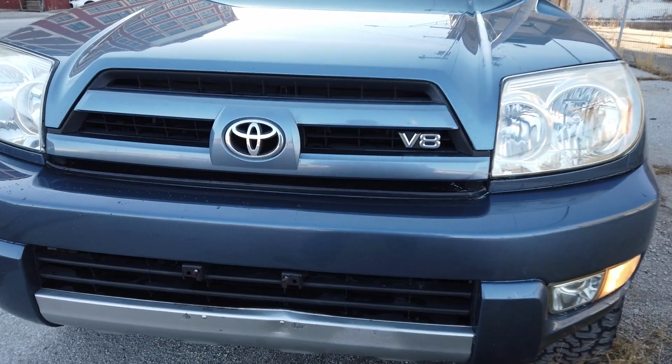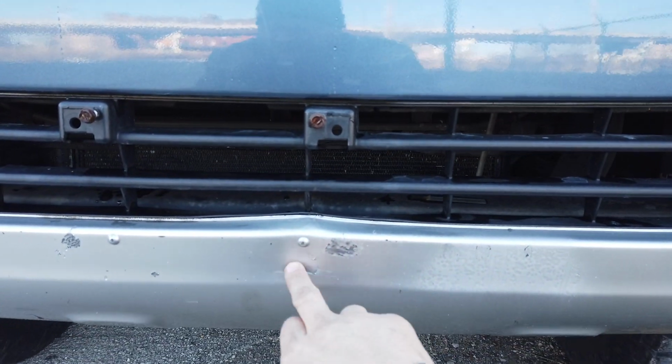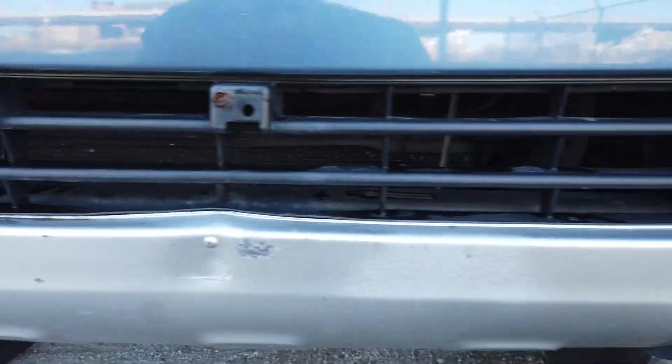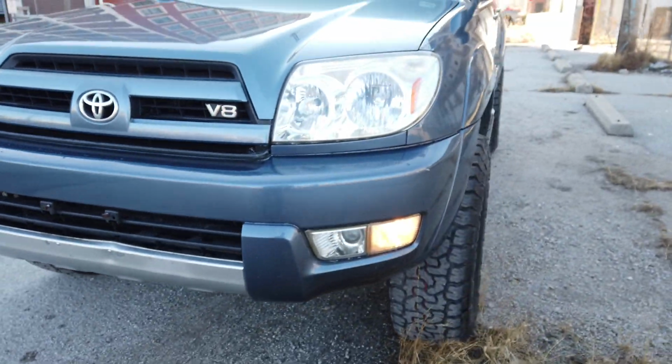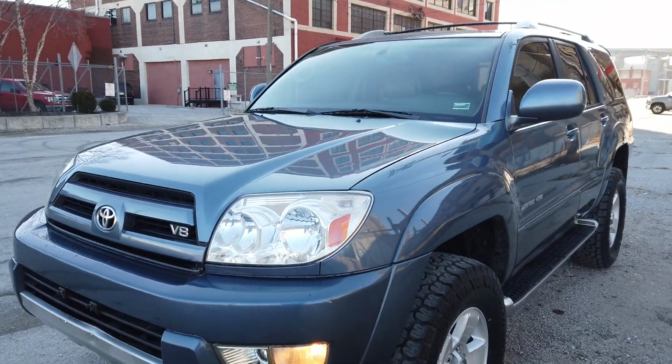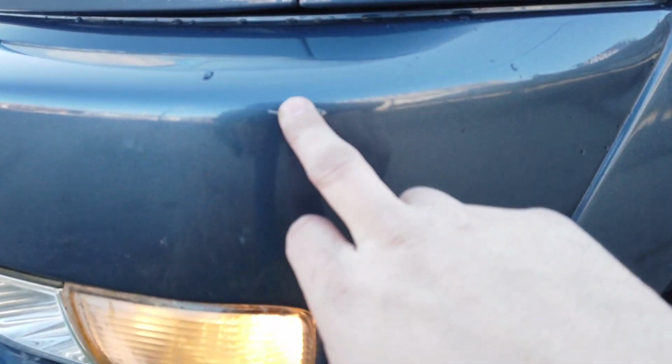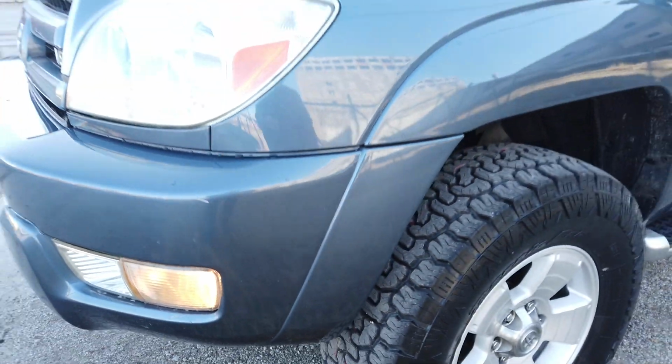You know, there's just little dings for 17 years old. Little stuff like that. Little paint chip there. Needs a little touch up. Fog lights are good. Headlights are nice and clean on this truck. With the exception of just little scuffs, that's all we're going to be going over today. Little touch-up scuffs.